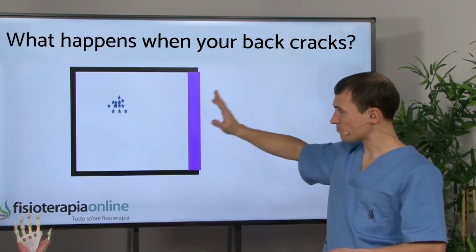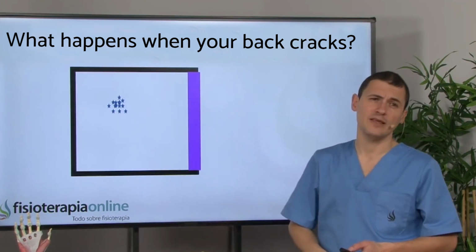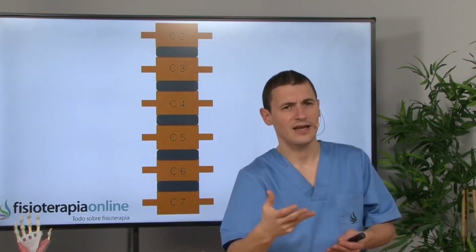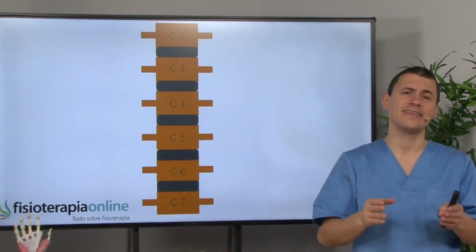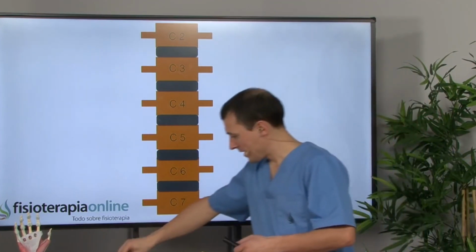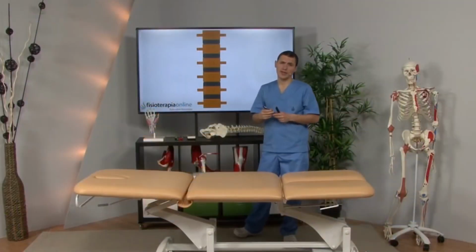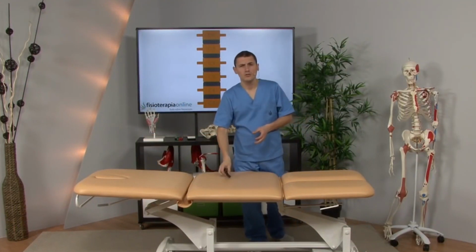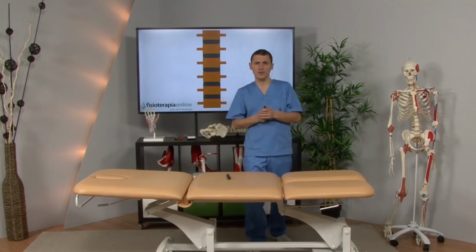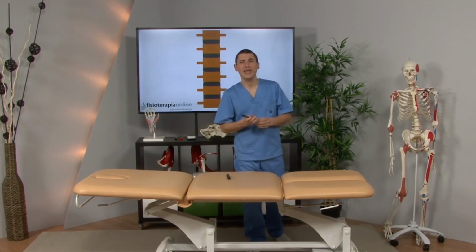We have already explained what happens physiologically with this gesture, with this sound. Why does the sound occur? Okay? Now let's try to understand whether it is good or bad to do it. Well, I'll tell you that both things, I'll tell you whether it's good or bad, depending. If you do it yourself, most of the time, if not 100%, it will be bad.